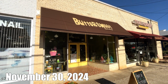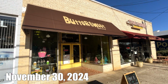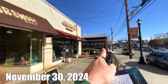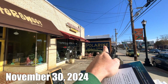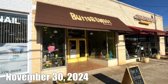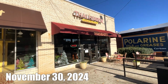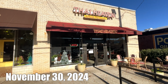This is Buttersweet Bakery now. I think this one used to be Miller's. I can never remember which one was Miller's, which one was Elkins. Oh, Miller's actually was here, I think. Yeah, in this empty lot where it says Polarine. I think that's where Miller's was. But anyway, there was a series of grocery stores over the years, but this is 625, which is Buttersweet Bakery now. This has been here since I've been here. Thai Heaven, which is a Thai restaurant, and that's at 623.